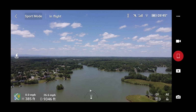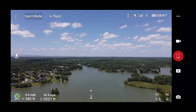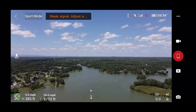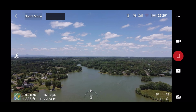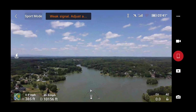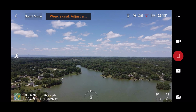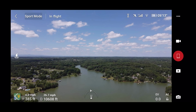There you go, first interference. For a moment there it flashed weak signal. So we are beginning to, oh yes, again. But let's push forward. Let us keep going. No problem. Let's go till it decides not to go no more. But this is actually a very good range right here.